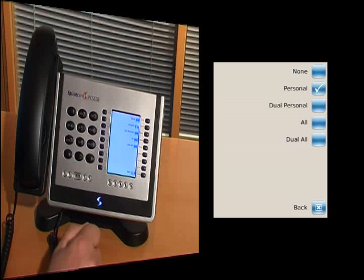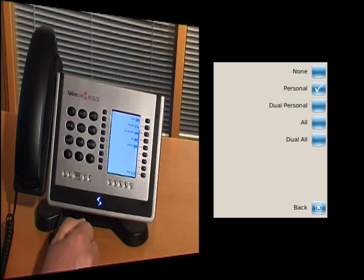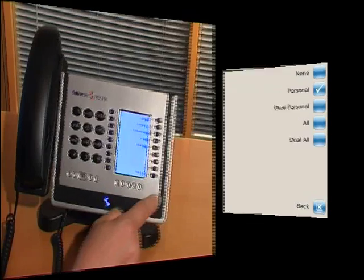Or I could have dual all, which means that all calls ring on my desk phone and all calls ring on that other device, i.e. that mobile or another extension somewhere else in the building, or my home phone, or wherever that other location is. This covers pretty much any way of working for anyone who wants to set up their diverts. And usually most people are able to leave them in that single state all the time. But if you did need to change it, you can see how quick and simple it is.